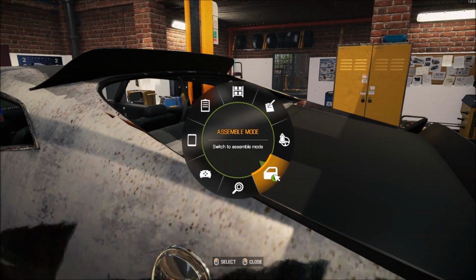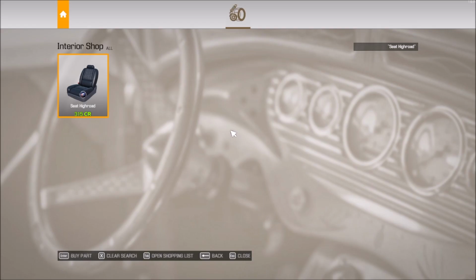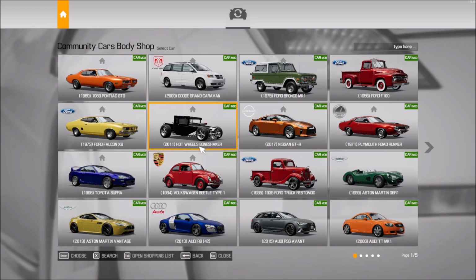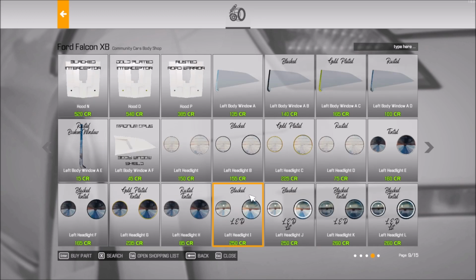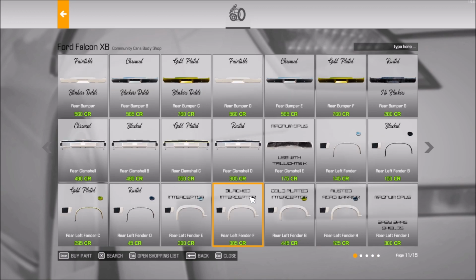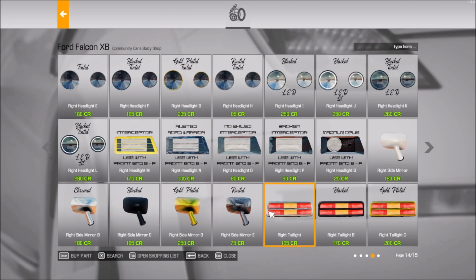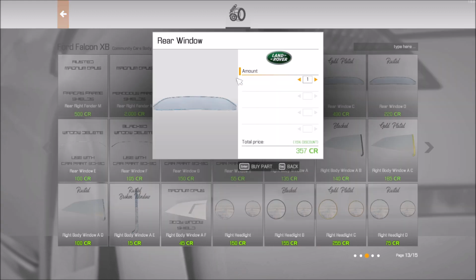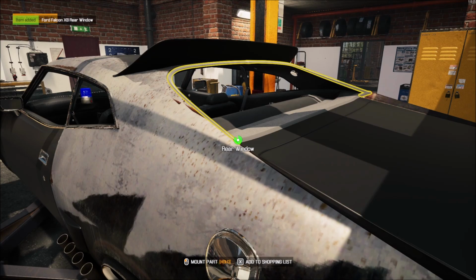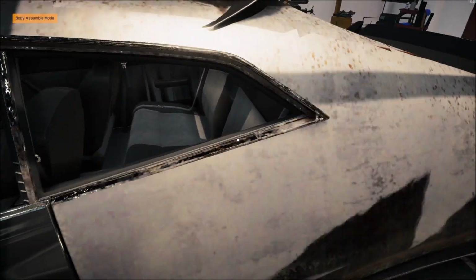Does the rear end get a rear window? Don't have a rear window. Yikes. Thought I did, actually. Guess not. Okay, so we're going to get the rear window here. And we're just going to get a basic rear window. Nope, that's the front window. Rear window right there. Oh. Rear window. Okay. Back doesn't have anything.